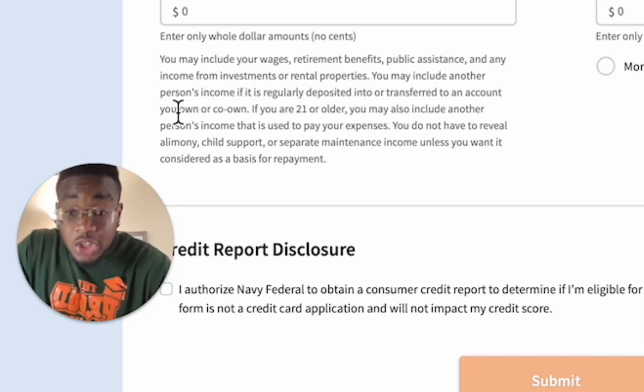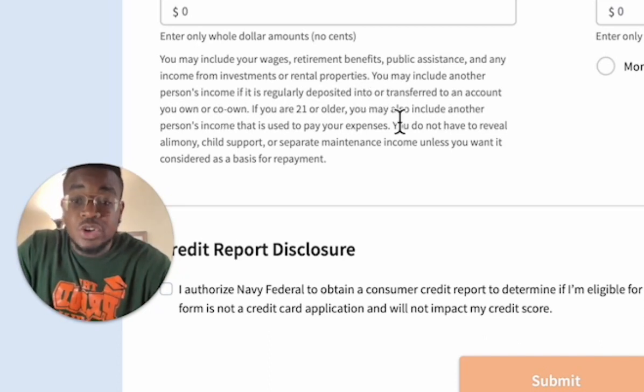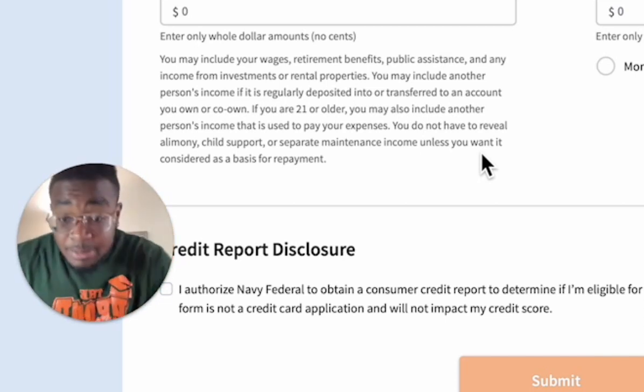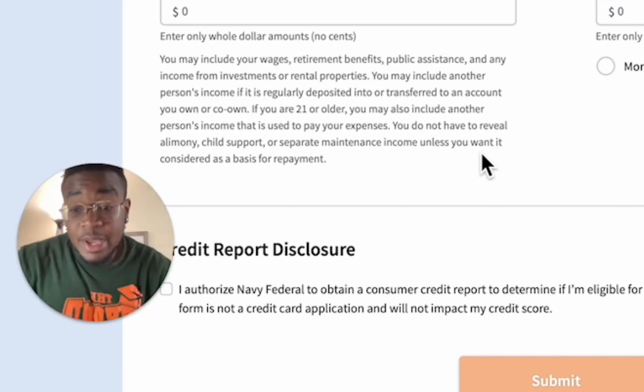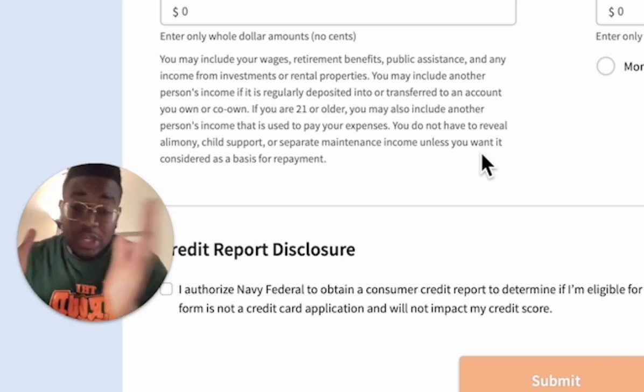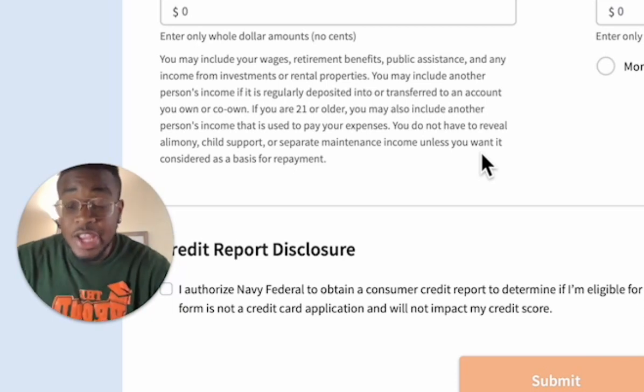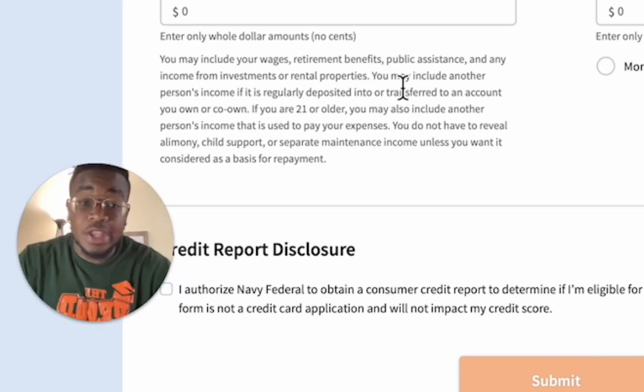You may include another person's income if it is regularly deposited into or transferred into your account you own or co-own. If you are 21 or older, you may also include another person's income that is used to pay for your expenses. You do not have to reveal alimony, child support, and separate maintenance, etc. So this basically means if you are using somebody else's income as well, if you live with somebody else and they provide for you as well, you can add their income to your total annual income.